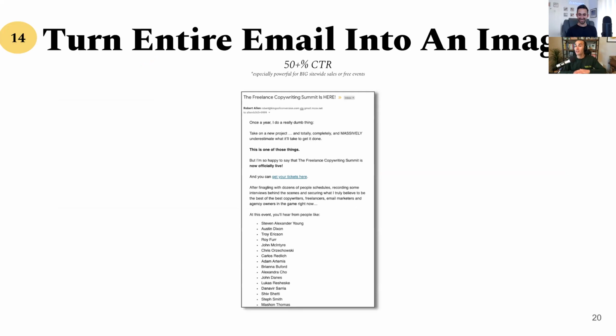Now, this is very dangerous to do as a general practice, but in times where you're doing a big site-wide sale or free events, it's massively powerful. You might see an increase of up to 50% more clicks just because people are getting driven to the outcome page almost automatically because people just tap on things on their phone. So use it sparingly because you're going to hyperlink the whole email, but it's very powerful.